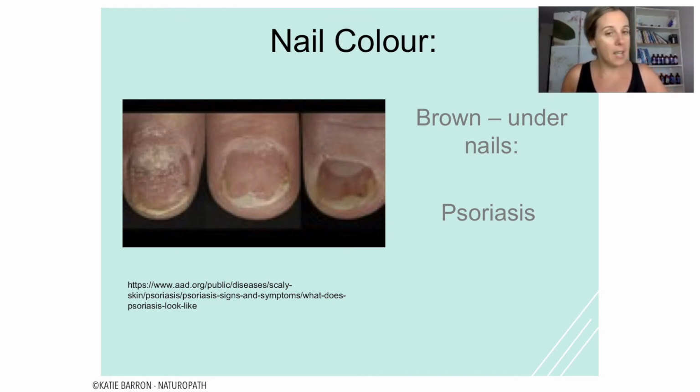So brown underneath the nails, and these nails aren't so crash hot, are they? The brown underneath the nails is seen in psoriasis. And once again, I'm looking at that nail and I'm thinking about the drying of the skin. I'm thinking that there are essential fatty acid deficiencies and all sorts of things going on, as well as, we'll talk about quality in a minute. But the quality of the nail, there's lots of pitting, it's very brittle and dry as well, isn't it? So possibly protein deficiency or malabsorption going on there.